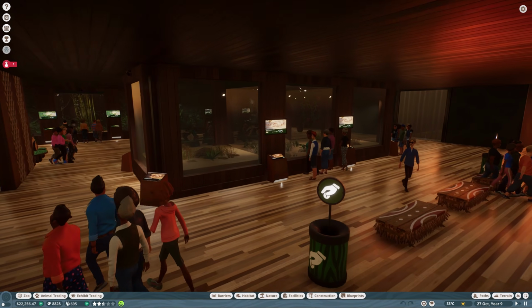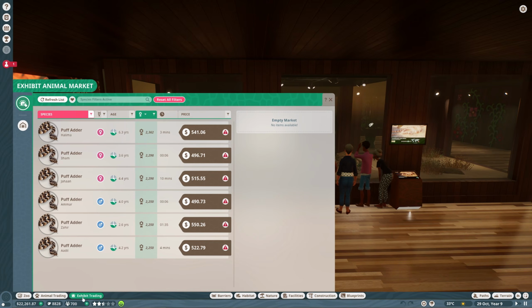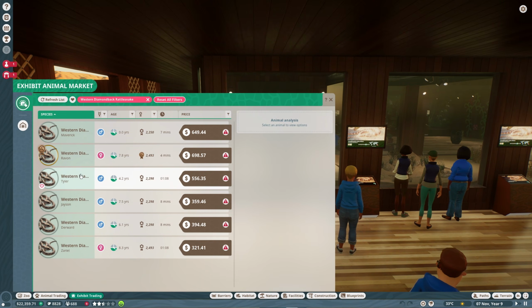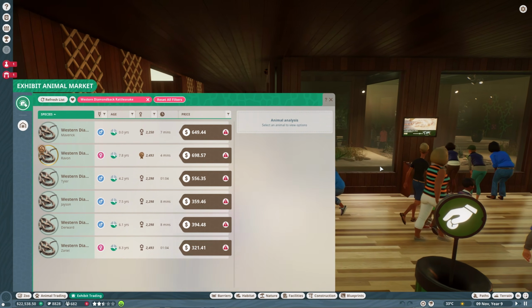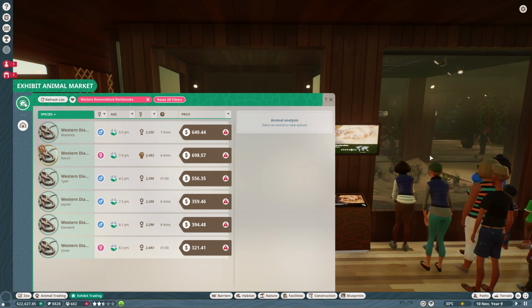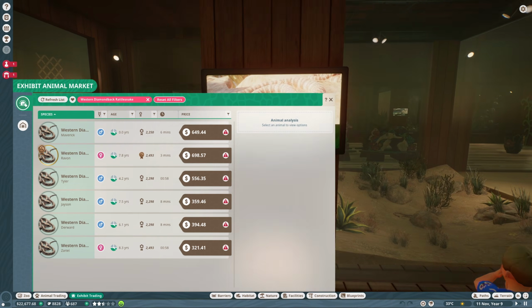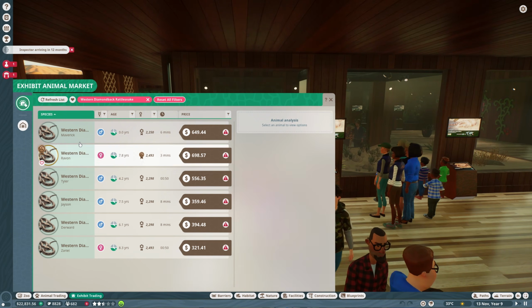Okay, so somehow I managed to confuse the common death adder and the Western Diamondback Rattlesnake, which sounds so similar, so I can completely understand how I've done that. Because the Western Diamondback Rattlesnakes are from Central America, which is what this area is supposed to be. So we need to put the common death adder on the other area, because they're from Oceania, which you can kind of see here on the little display board, which is cool, and put the Western Diamondback Rattlesnakes in here.